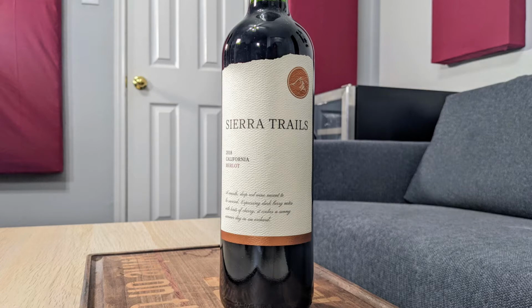Trails Merlot from California. It's 13% alcohol by volume, and this was one of the wines that was sent to me with the Macy's wine shipment that I did an unboxing for, which you can kind of see there.